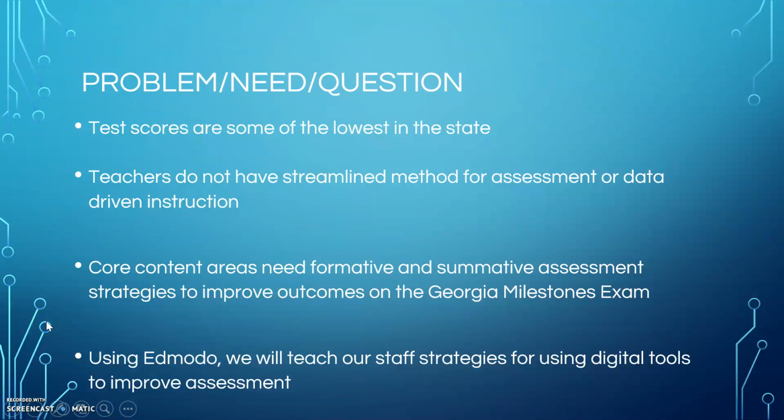Our problem is that test scores are some of the lowest in the state. Teachers do not have a streamlined method for assessment or data-driven instruction. Core content areas need formative and summative assessment strategies to improve outcomes on the Georgia Milestones exam. So we will use Edmodo to teach our staff strategies for using digital tools to improve assessment.